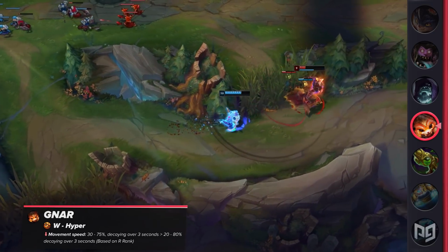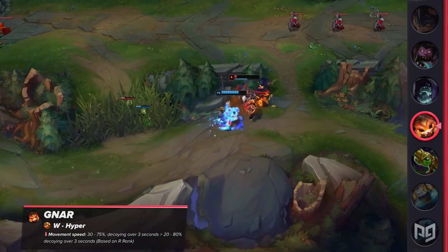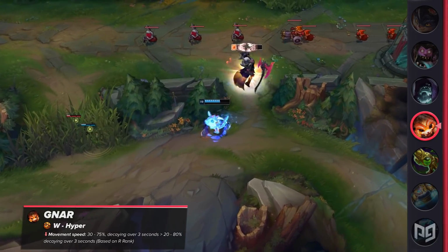Loss of early game movement speed will make it harder to snowball, as you won't be able to chase or kite enemies as effectively as before.